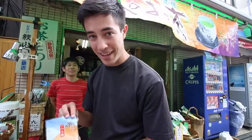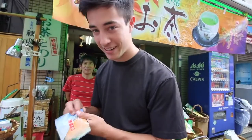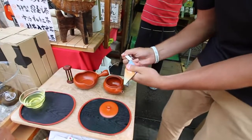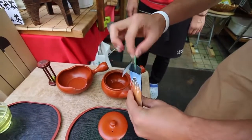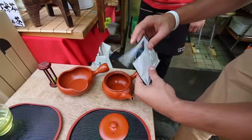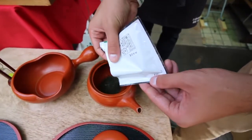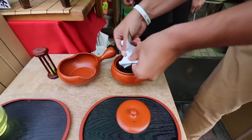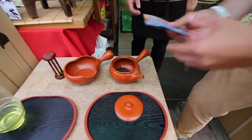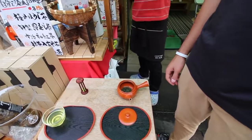We are learning to make Japanese traditional green tea, and so I've got my package of green tea, and I'll walk you through the steps on how to make it. So open this up first. Take this out. Thank you. And pour the tea into the teapot. There we go. Okay.